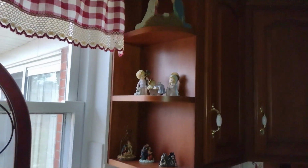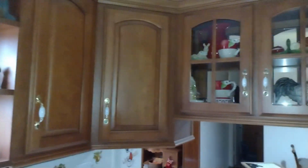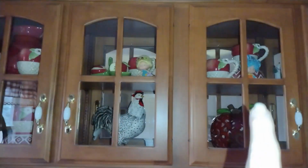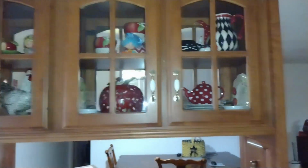So over here, I have my nativity, because Jesus is the reason for the season. Even though I like to decorate with the cutesy Santa stuff, I still know why we're having Christmas. And then up here, I put the little dolls, so they're like little elves hiding away up in there, right?